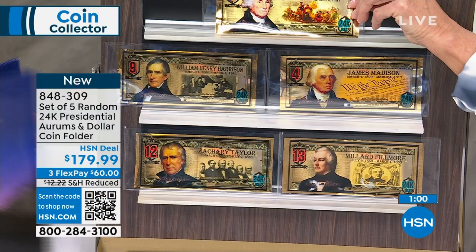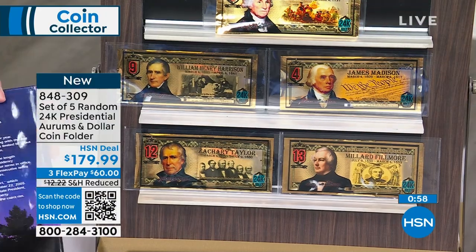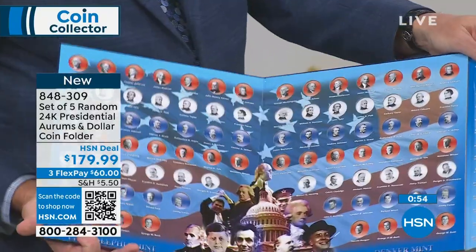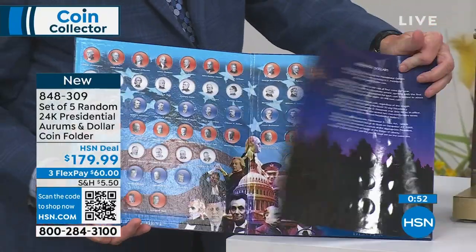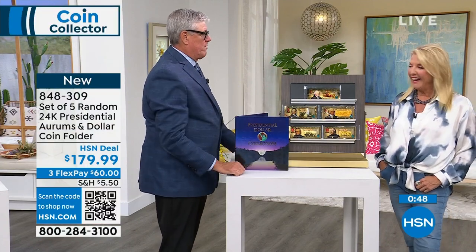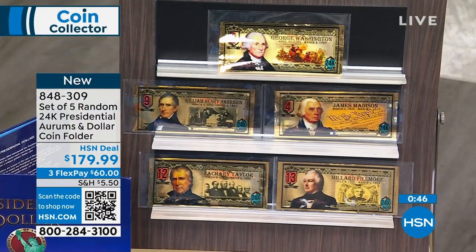It's pure gold. I also had a nice presidential dollar collection album. That's $29.95 for those of you that were doing the presidential dollars. We're going to throw that in, do the whole thing. 5 sheets of pure 24 karat gold. I have never seen this at $179.95. I have never ever seen this before. I was not here when he did the original.